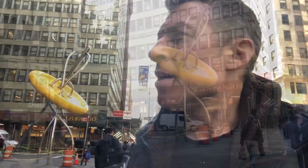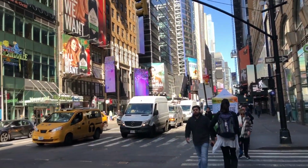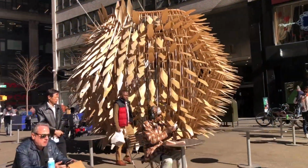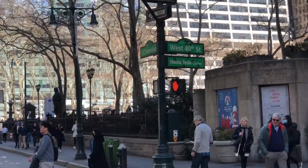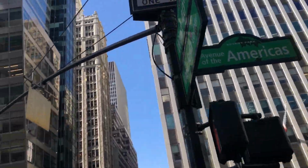A needle threading a button. We're in the garment district. So we're heading to the corner where Nikola Tesla famously fell in love with a pigeon. He said something like, "And I loved that pigeon as a man loves a woman, and she loved me." You know what that means? Yeah, we know what that means. So this is the corner right here where Nikola Tesla got along with his pigeon.